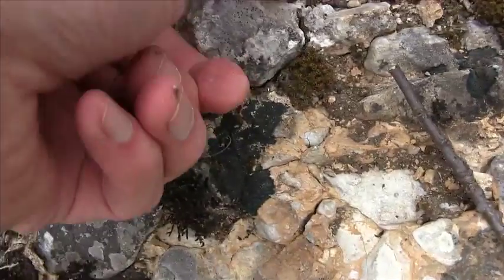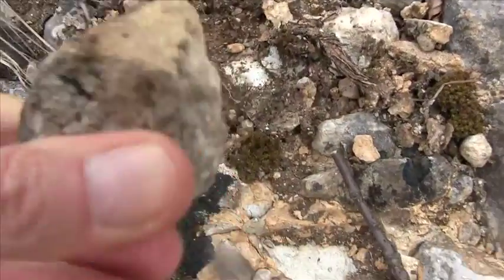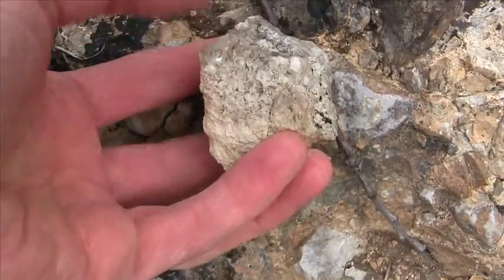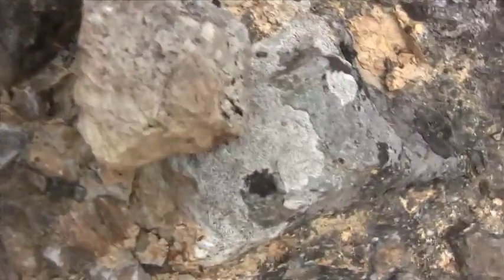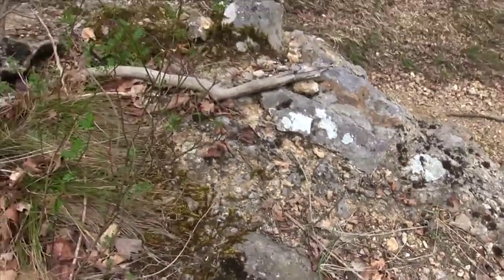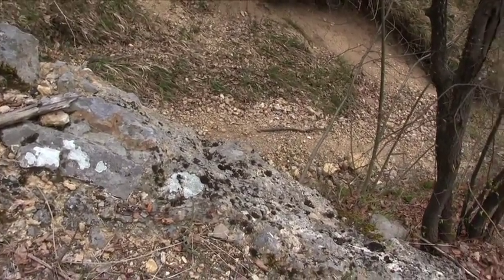Let's maybe get this piece right here. There you go. There's a piece of that. That's going to be our sample right there. Let me take a photo of that sample. Okay, I'm taking that. And that's from this massive, bigger than a car block. And that's going right in my pocket.